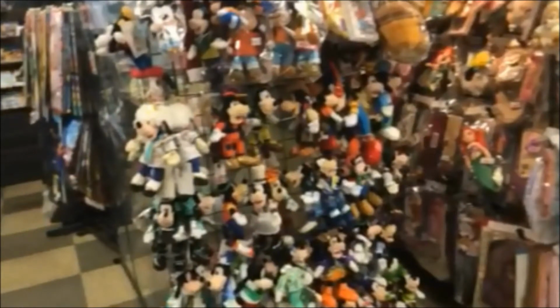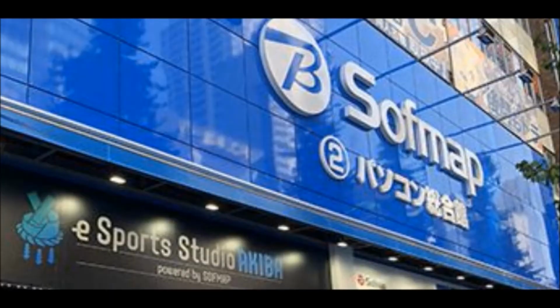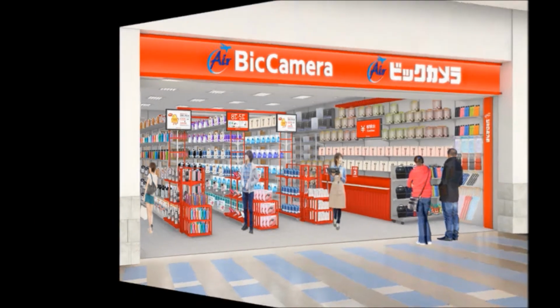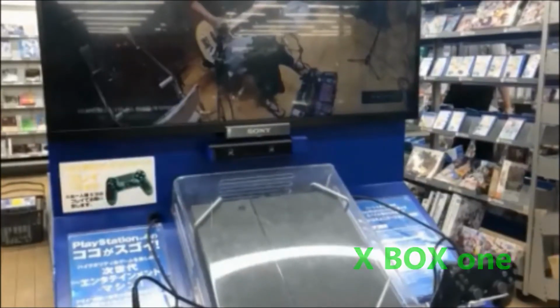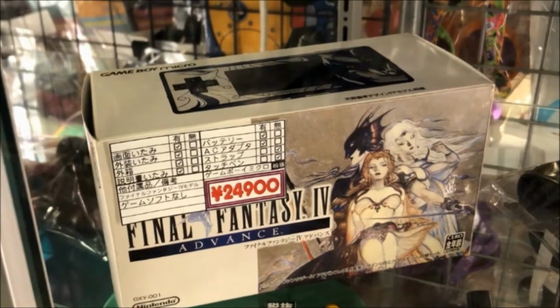A couple of more notable chain stores are Geo and Sofmap. The big box stores are Yodobashi Camera and its rival Bic Camera. These last two mostly deal in current consoles and the associated software. The one-off shops, however, deal mostly with used games.